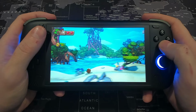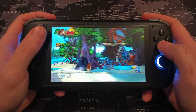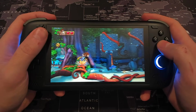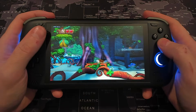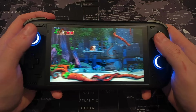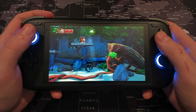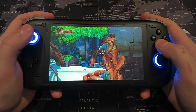Whilst we're talking about it, the Pocket Air versus the Odin 2, what do I think? The Pocket Air has a couple of cool things about it. I like the Sound Tap magic system. I like the way the sound vibrates through the system. It gives it a more interesting feeling. But apart from that, the Odin 2 smashes it in every other aspect, I guess.